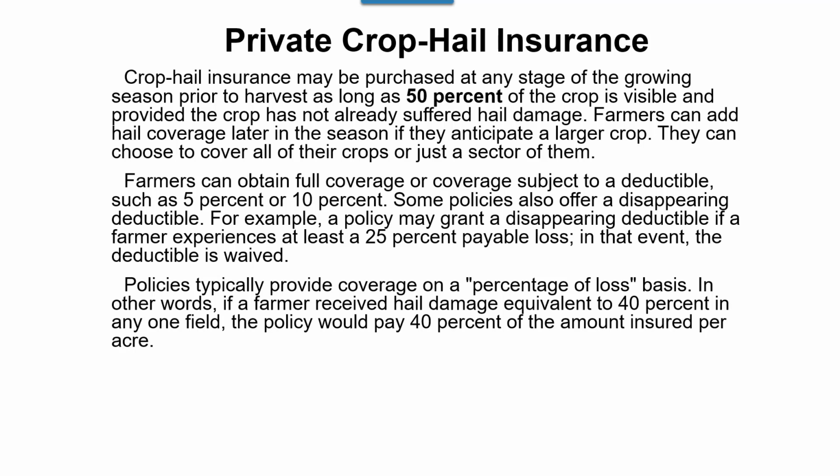Crop hail insurance may be purchased at any stage of the growing season prior to harvest as long as 50% of the crop is visible and provided the crop has not already suffered hail damage. Farmers can add hail coverage later in the season if they anticipate a larger crop. They can choose to cover all of their crops or just a sector of them.